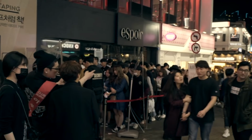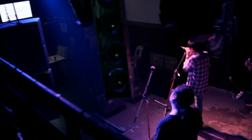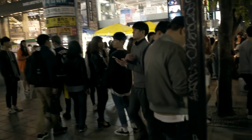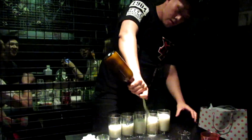Whether you're into EDM, hip-hop, or if you're looking for a place showcasing up-and-coming bands in the Korean indie music scene, Hongdae has it all when it comes to nightlife. Just be warned, the subways will stop running, so you might have to bar hop till 5 a.m. when they open again.